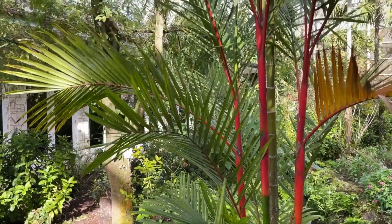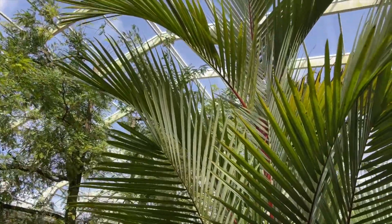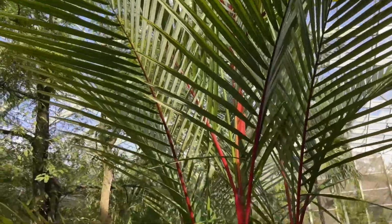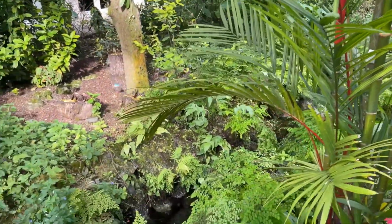Here's an up-close look of the red sealing wax palm. It's one of my favorites! It's not a butterfly attractant, but it's sensitive to cold, and in the butterfly house here, the humidity is controlled pretty well, and it is flourishing. Oh, look at that deep red trunk.